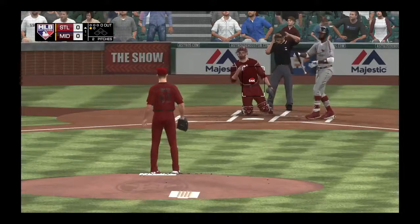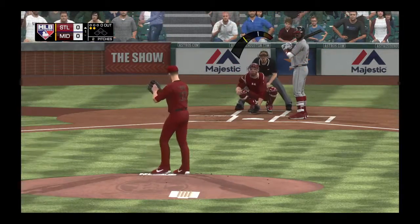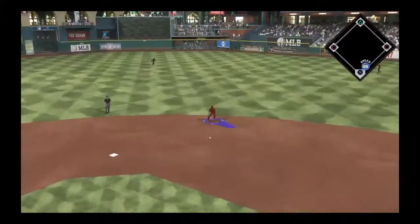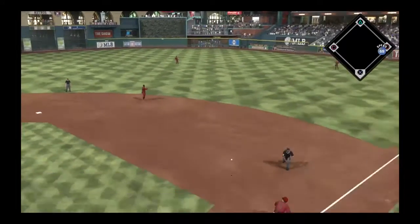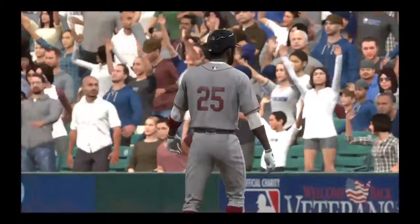And this ball's heading for the seats down the right side as the count will move to 0-2 now. The windup and the 0-2 pitch. Grounded back up the middle. Up with it now is Kendrick. On to first, and Fowler is retired for the game's first out.